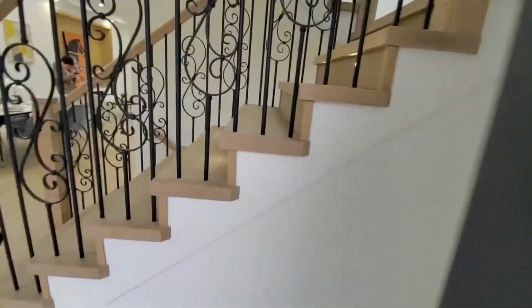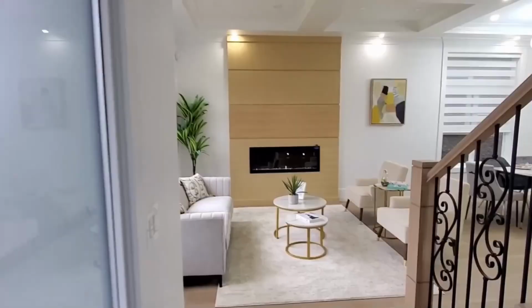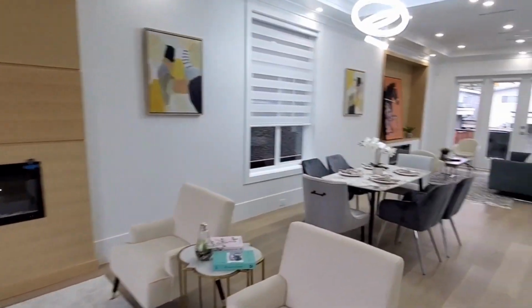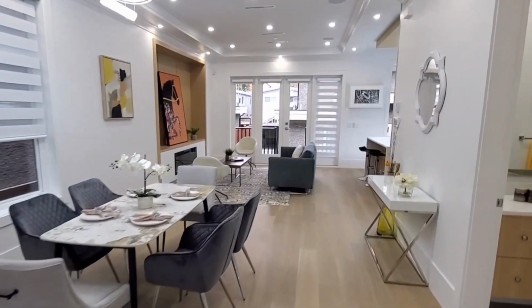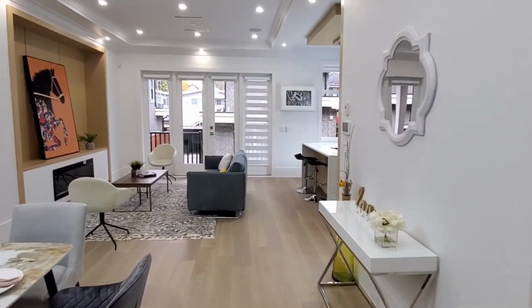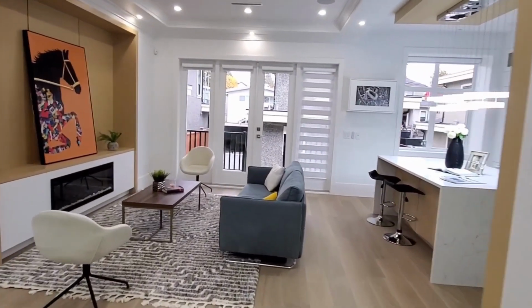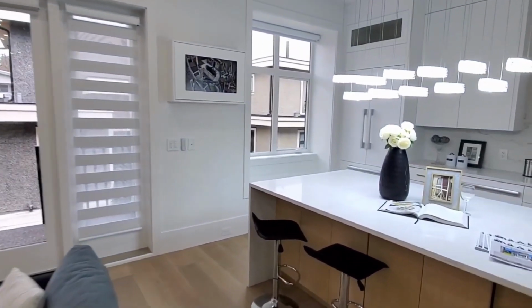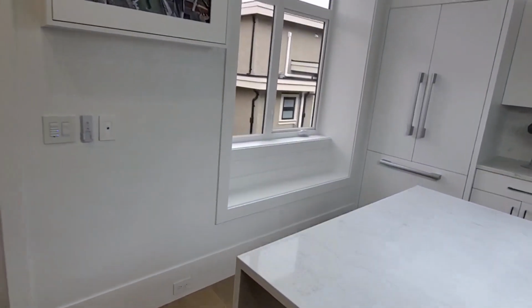Okay, let's head back to the front door of the house and we can begin to look inside the home. The brand new build comes with the peace of mind of the 2, 5, 10 new home warranty. All of this priced at $4,199,000.